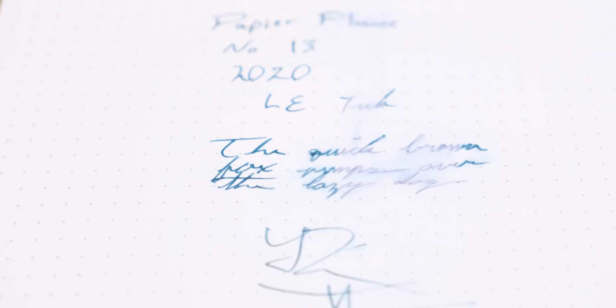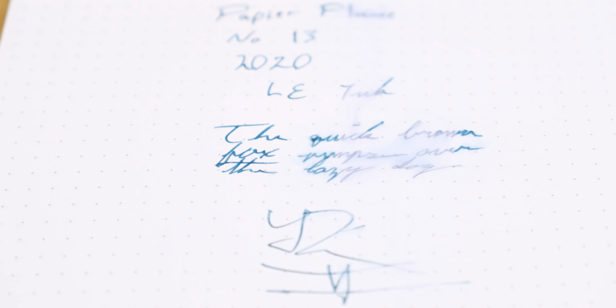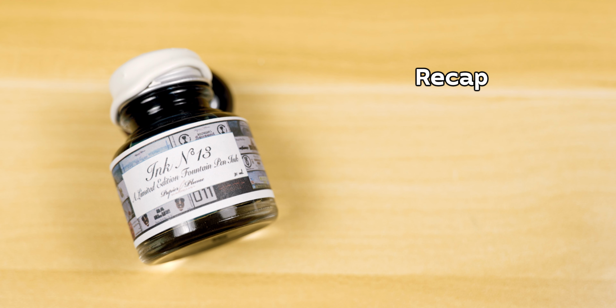This is a pretty good result for a 2-minute soak. What this ink lacks in flourish, it really does make up for in water resistance, and one could easily recover their work after a water spill, and that is thanks in large part to the gray and purple underlayer of the No. 13 ink. So overall, I think we've got a good ink here with No. 13.